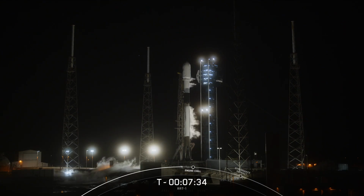booster landing. So at T-minus 7 minutes and 32 seconds, we're looking really good for an on-time liftoff. The vehicle is healthy, the range is ready to support, and the weather is holding steady, with a 60% possibility of weather-related launch constraints. While we wait, let's meet the vehicle that will be taking RRT-1 to orbit today.